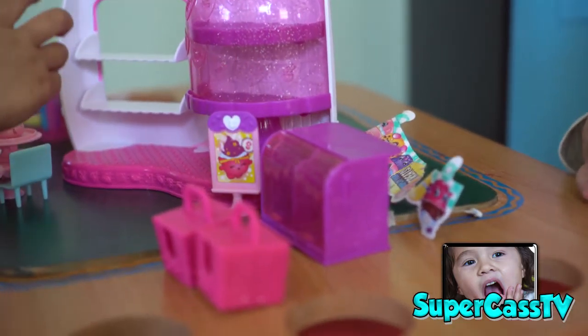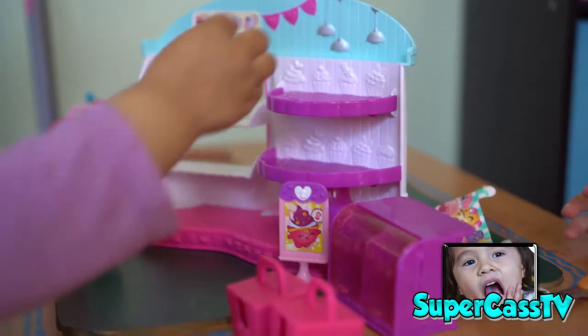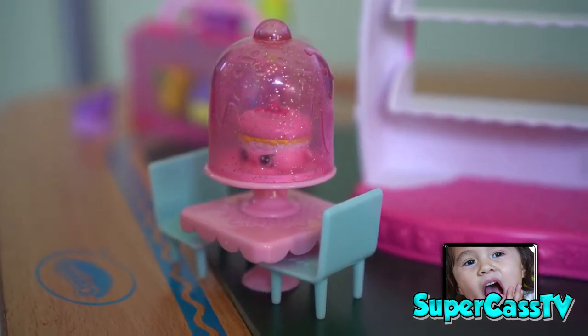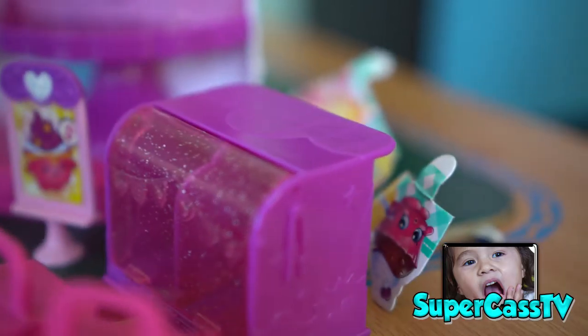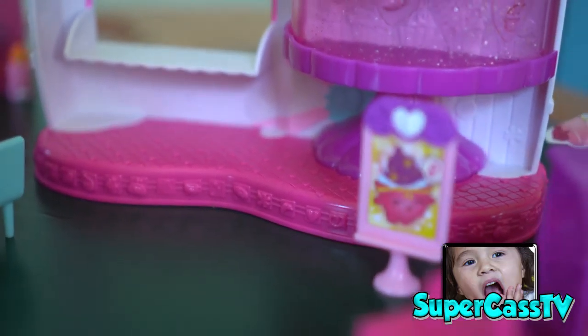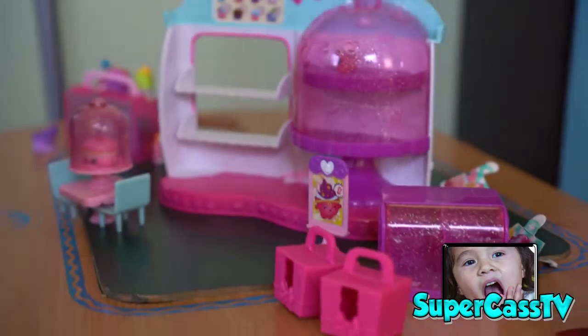And here it is, everybody, the Shopkins Cupcake Queen Cafe. It's all out and about. We got a little cake display up there. Good to display some Shopkins. They have a little table and chair set with a little cake thing on top of the table. They have two little carrying cases for food and cupcake Shopkins. Another display case back here. See? You could display them. A little sign showing that it's Cupcake Queen Cafe. And of course, the cafe itself. They have a display with all the different Shopkins that you can get on the menu. And there it is, the whole setup.